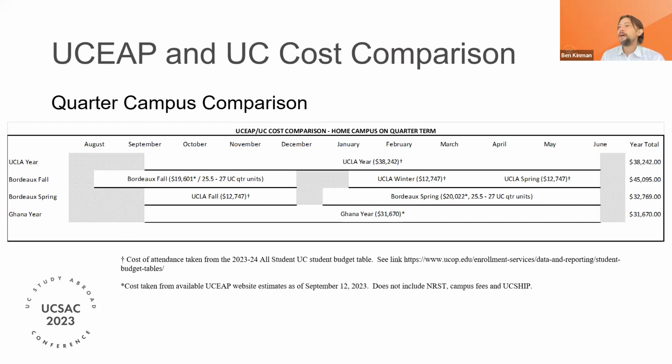And then below that on the bottom three rows are three different scenarios. So if a student from UCLA went to Bordeaux Fall, if they went to Bordeaux Spring, and then for a year, just as an example, we've got Ghana there for a year. So if a student goes to Bordeaux Fall and then they return for winter and spring, you can see that their total cost of attendance on the right-hand side is $45,000. So that's going to be a fairly significant increased cost if they have to return for winter and spring.